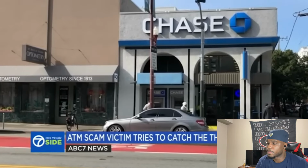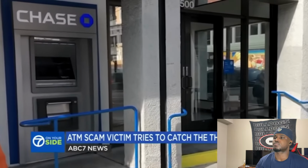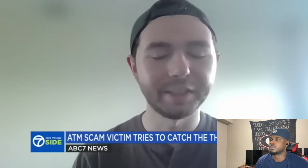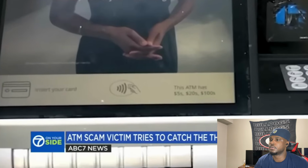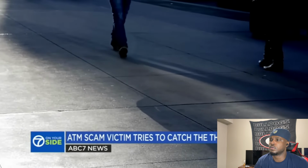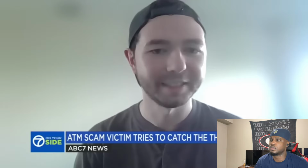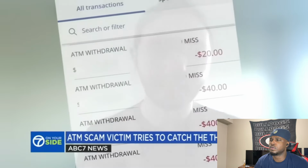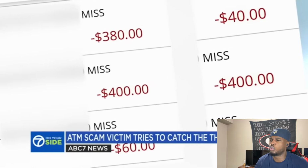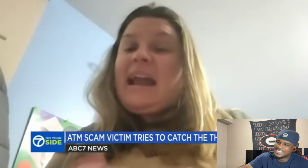It all seemed normal until he went back to that ATM. And then the same man was there. That's where I was suspicious. As Joey withdrew another $60, the man came closer. He went up to the ATM like right behind me. So I was like, that's not good. Sure enough, Joey later found multiple withdrawals from his account. $1,640 gone. I'm like, $1,600.